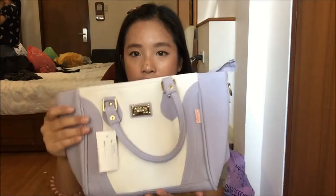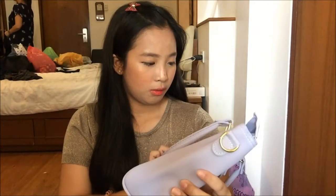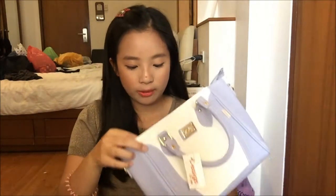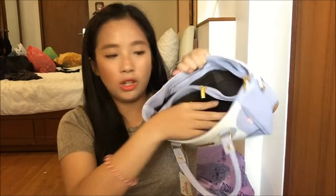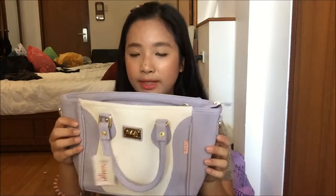I also bought one bag from Pratunam because I was looking for a working bag, and I just got a cheap one. So I got this. It looks purple in the video, however it's purplish blue, something like that. What I like about it is when you open it, it's wide enough to just chuck all your things inside, and it has a strap so that you can hook it on your shoulder. And this was only 180 baht.